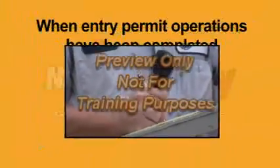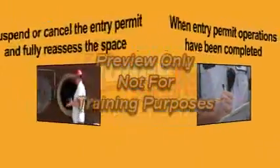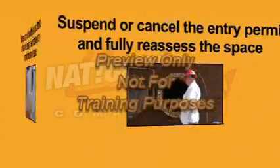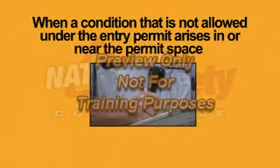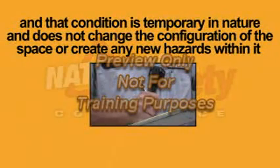Cancel the entry permit when the entry permit operations have been completed, or suspend or cancel the entry permit and fully reassess the space before allowing re-entry when a condition that is not allowed under the entry permit arises in or near the permit space, and that condition is temporary in nature and does not change the configuration of the space or create any new hazards within it.